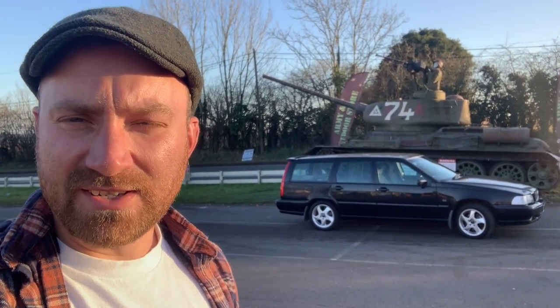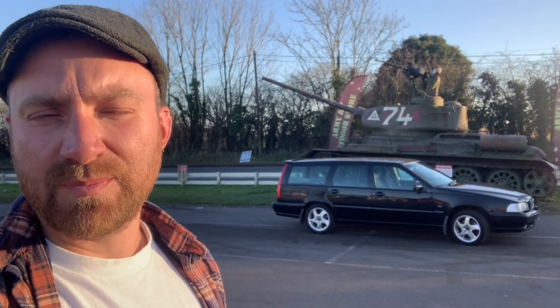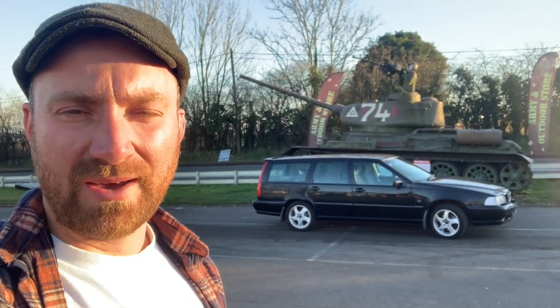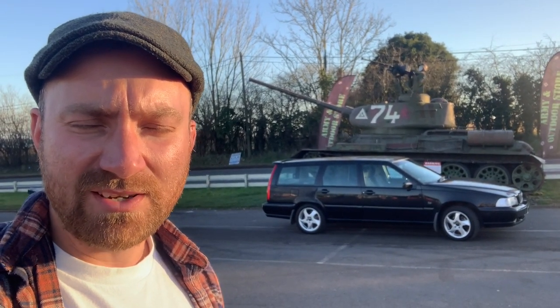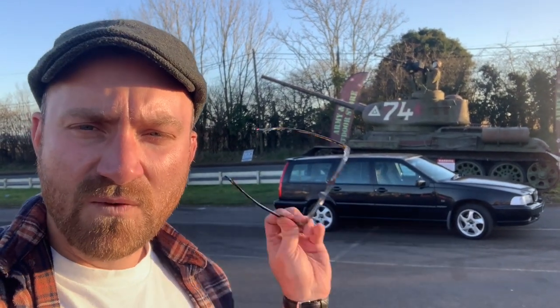It's another windy day and another Volvo. This is going to be a quick video because my phone battery is about to die, but what a sunset we are about to have here in Worcestershire. So I'm going to show you very briefly what this car is all about and why I bought it, because there is a plan. This is part one. This may be a three-part series. Might be four, might be five. We shall see. Right, I'm going to show you the car very quickly.